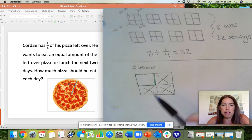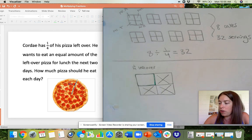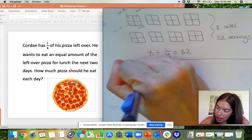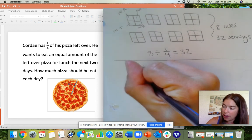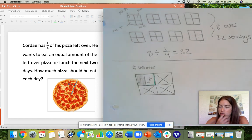Now, here's his 1/4 of the pizza that's left over, but he doesn't want to eat it all in one day. He wants to make this pizza last, so he wants to eat this over 2 days. And he wants to have an equal amount each day. So I just want to split this into 2. So he could eat this piece on Monday and this piece on Tuesday. Now remember that our question is asking, how much pizza should he eat? What fraction of the whole pizza? So I need to figure out what fraction of the whole pizza is this amount that he's going to eat Monday. And I know it's the same amount that he's going to eat Tuesday.